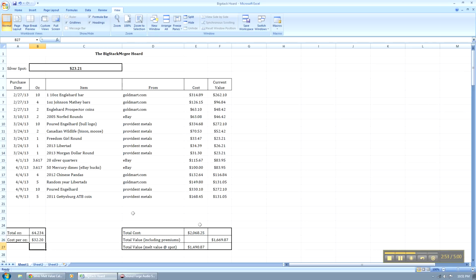You get the gist. And the last two things I'm going to point out here, total value including premium and total value at melt value. If I were to take everything that I purchased and just scrap it all and just want to get as close as I can to silver spot price, I can expect to get about $1,500 back, which is about a 25% discount from what I paid for it because of the dip in prices right now. But if I were to try to sell it individually to people to try to get as much as I can back, including premiums, I can expect to get about $180 more. And so that's why I keep track of all that different information.